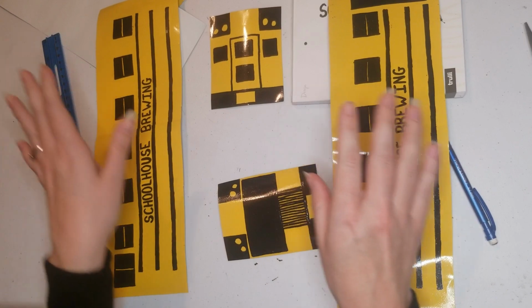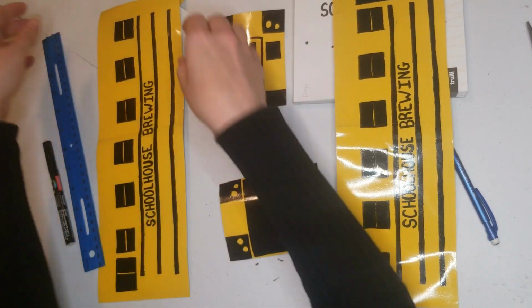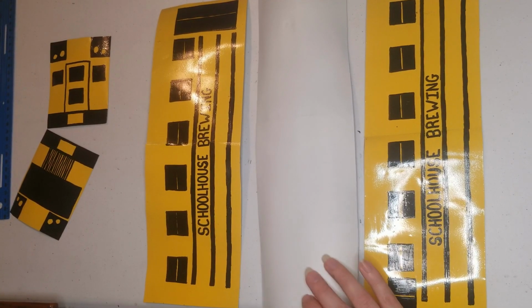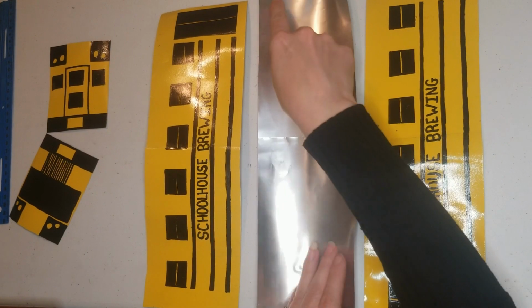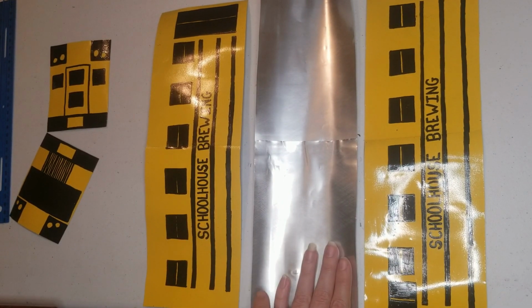We have sides, front, back, top and bottom. So the trick is going to be getting a long strip of glue here, sticking it down, waiting.